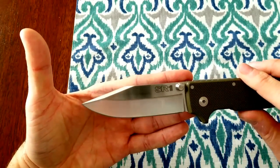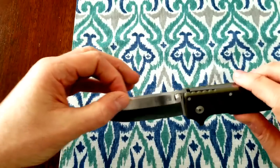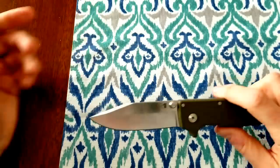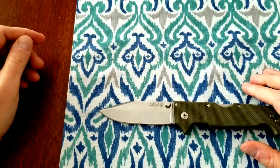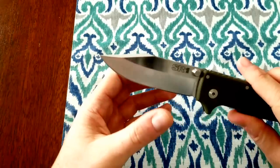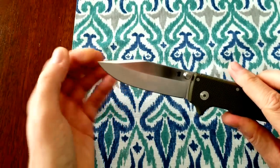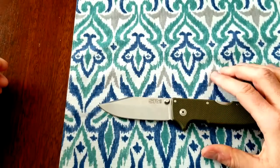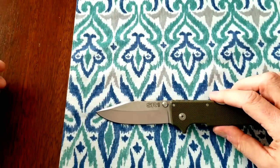Like that blade shape. Drop point, nice clip on the top there. Really cool. About the only complaint I could say on this knife is the blade's a little narrow for me. And that goes back to it being really thick behind the edge. I think it's a little too thick. I like it being thicker than a slicer because of what it's trying to do.